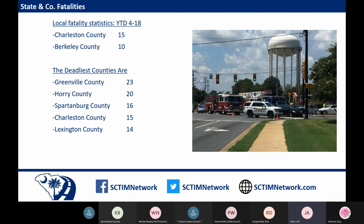Unfortunately, now that things are picking up, we're getting a lot of traffic out there. People are still driving crazy. I'm sure all of you are seeing a lot of that as well. And it's just causing all kinds of carnage out there on the highway.